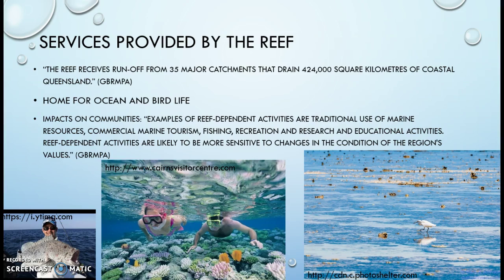A surprising amount of birds live at the Great Barrier Reef because some of it is above water and they can nest there, but it's also pretty close to the island of Australia so that they can have their home there and then travel out to the Great Barrier Reef. Actually, several hundred species of birds live around the Great Barrier Reef.